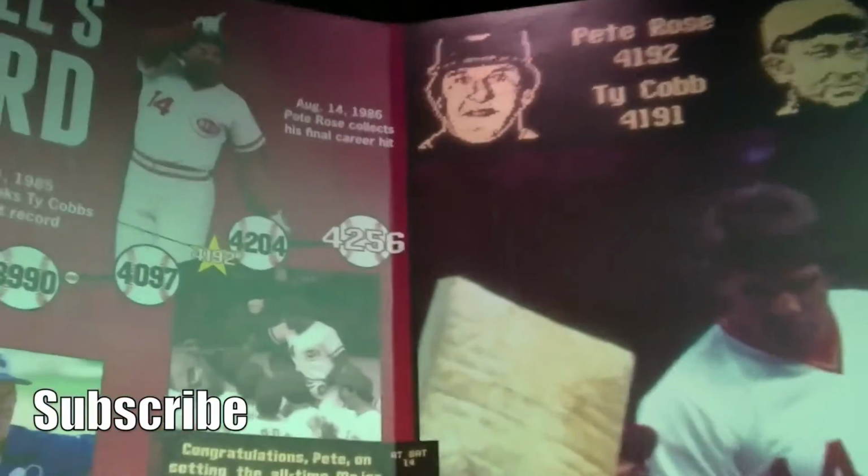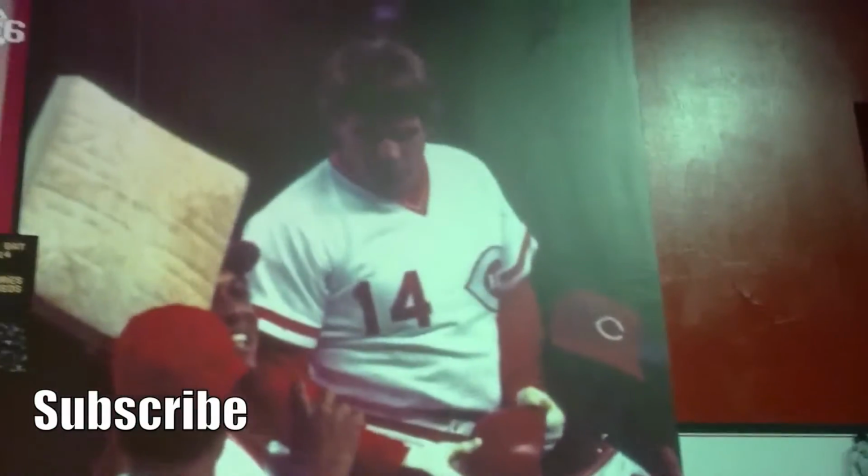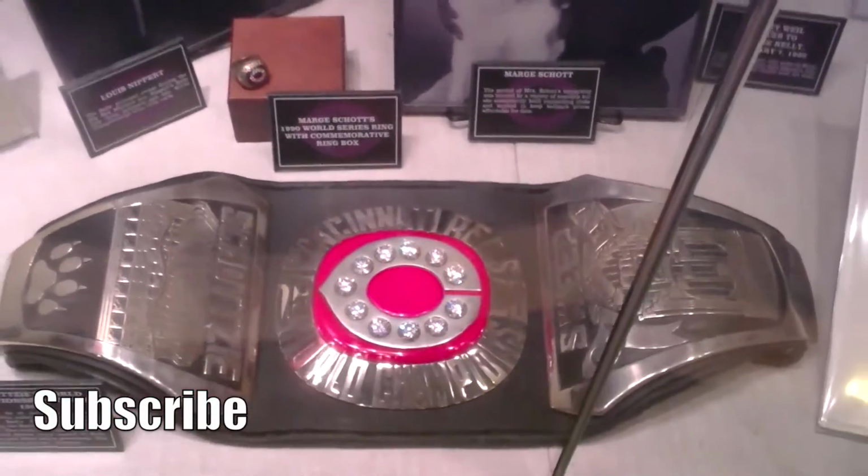And this is a timeline of Pete's career, as well as the number of hits, going all the way up to 4256, and then of course all the teams he played for: Reds, Phillies, Expos, and back to the Reds. And these are some of the past Reds owners. And then Marge Schott and her dog Schottzie. He went to its World Series collar.